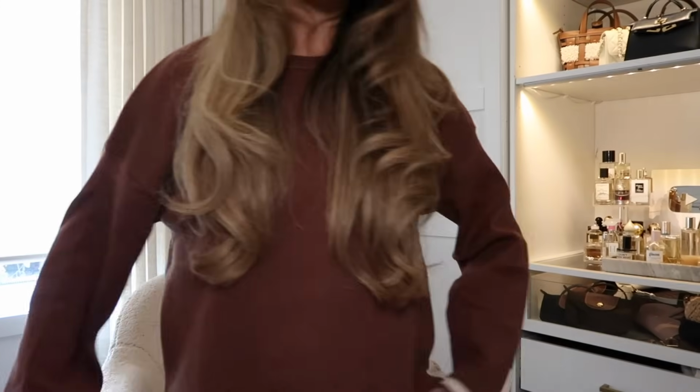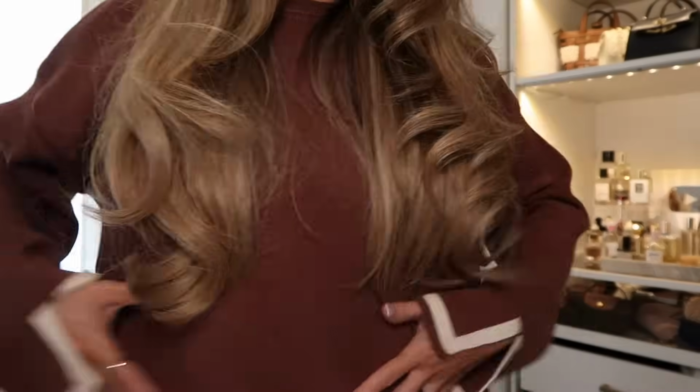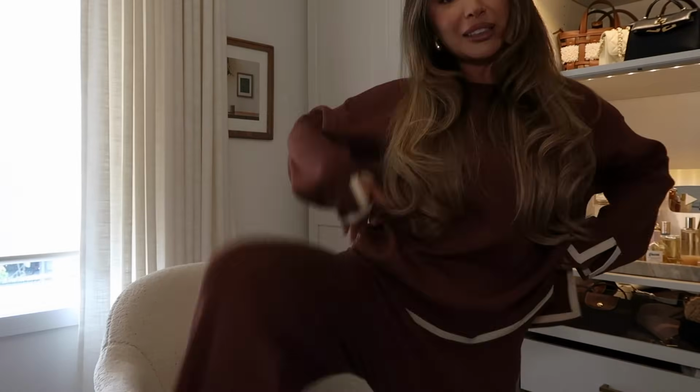I'm wearing this cute set from Amazon, which is so cute. It's brown. They also have it in black, and then it has like this cream detail, and it has matching pants. It's really comfy. I can already tell I'm going to be living in this in the fall and the winter time because I really lived in these sets mostly last year and they're so comfy. I got a few other things from Amazon.